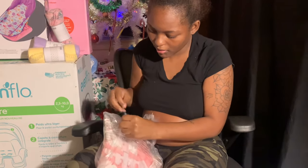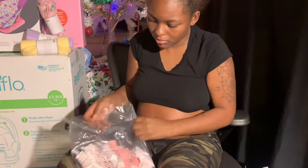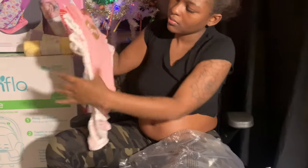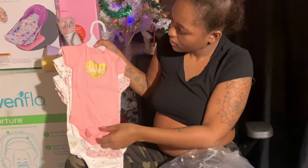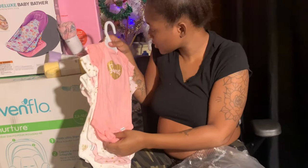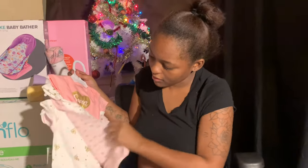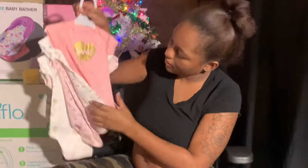This right here. Shirts. It's 0 to 3 months and it's a 5-piece. Just different little sparkles, all lit up on there.